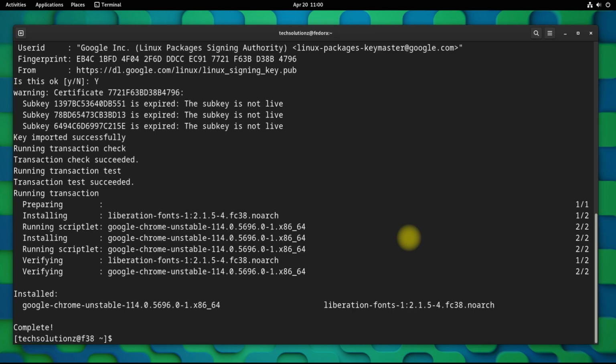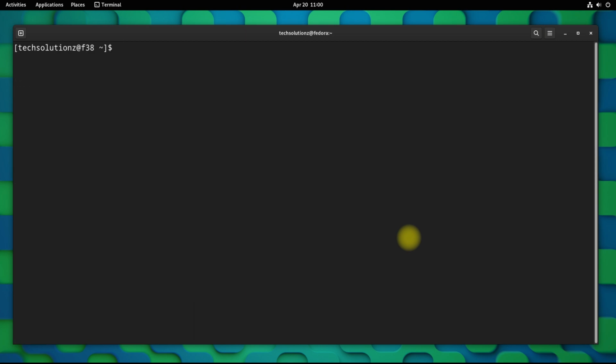Per your use case, you can do countless more things with your Fedora 38 system. Still, there are plenty of things left and might need another couple of minutes video, too.